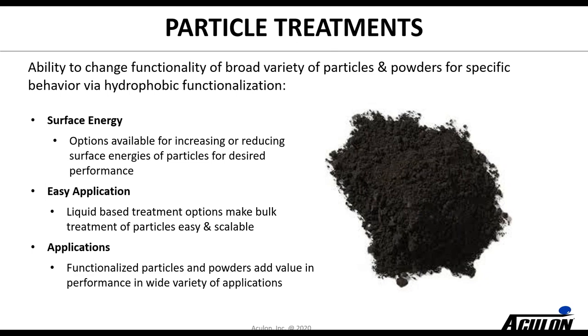We do this in a bulk format. It's a scalable process, so we can functionalize these particles and make them hydrophobic if that's what you're looking for. So, a pretty interesting area that we work on there.